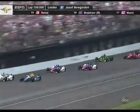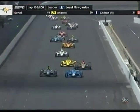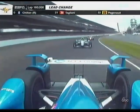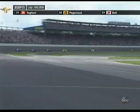3 wide at the back right now, and up front on Memorial Day weekend, the United States of America in the form of Josef Newgarden at turn 4. He's got a darker blue machine. He's got a 2-car length lead over Kanaan, but Kanaan looking to the inside to make the pass. Great run off of turn number 4 by TK. Going to take the lead at the Yard of Bricks.